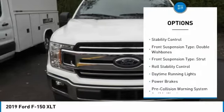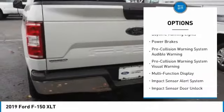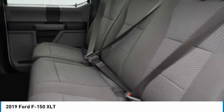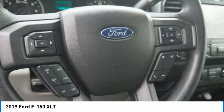Options: emergency braking preparation, alloy wheels, active grille shutters, traction control, stability control, front suspension type double wishbones, front suspension type strut, roll stability control, daytime running lights, power brakes. If affordable style and reliability are what you're looking for, this vehicle couldn't be more perfect. Drive it today.